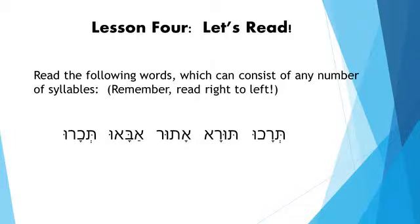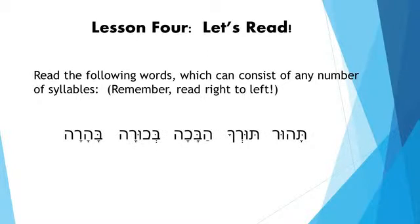Read the following words, which can consist of any number of syllables. Remember, read right to left. Te-ra-chu, tu-ra, a-tur, a-ba-u, Techaru. Read the following words, which can consist of any number of syllables. Remember, read right to left. Tahur, Turcha, Habacha, Bechura, Bahara.